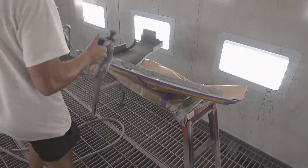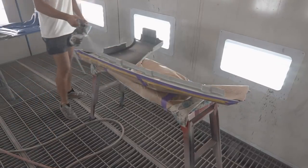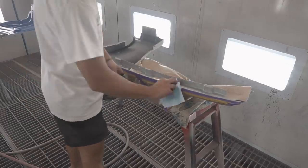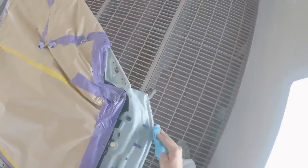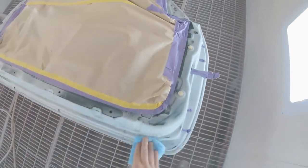Now, you've spent days, weeks, maybe even months preparing your body panels for paint. And the last thing you would want to do is have a bit of grease or dirt on these panels that can have a weird reaction with the paintwork. So make sure you thoroughly clean every single piece or part. And yeah, so that's my recommendation.